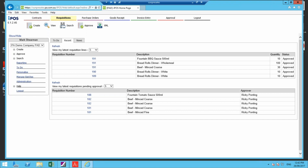So we've come onto the home page here for an iPOS user. Very quickly, it just shows you the modules you have access to. And if you don't have access to it, it won't be displayed at the top of the screen. Underneath each of the modules are equally the functions that you can do within the module. So in this case, we're a requisitioner, and we've got the ability to create, but you could be a requisitioner that only has the ability to search and view, look at other requisitions. You could be a requisitioner which has no capacity to do invoice entry. So the security very much kicks in here in what you can see and do in the iPOS world.